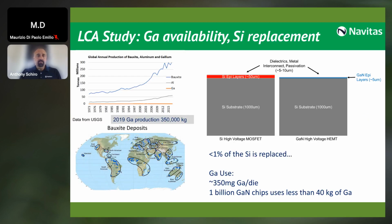So the first step here, as you can see on the left-hand side, is looking at gallium. Gallium is a key aspect of the new technology, and gallium comes from many places around the world. You can see from the U.S. Geological Society, there are many deposits of gallium, and gallium comes from the mining of bauxite in order to make aluminum, and it's a natural byproduct of that process. So gallium comes along with that mining, and it comes along at the rate of about 350,000 kilograms per year as of 2019.